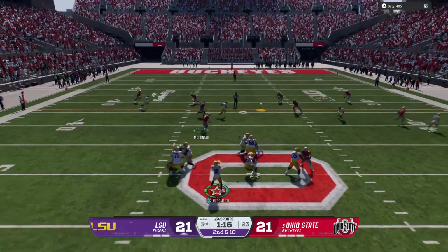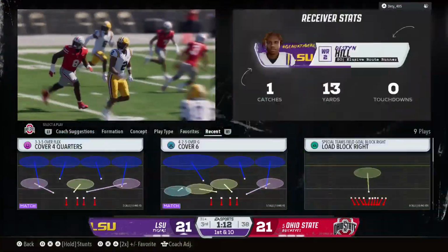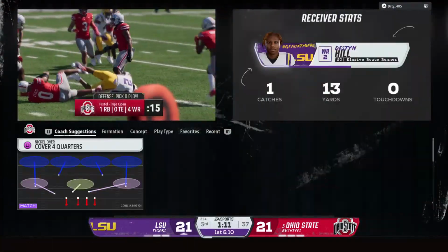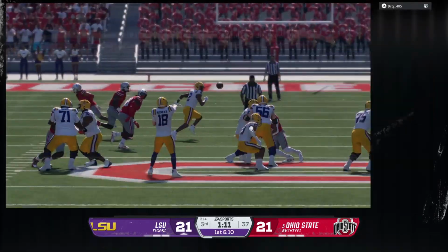To the air on 2nd down. Into a tight window. Good, solid pickup there. Now they can start to smell it with a first down at the 31. It's a really nice play there.